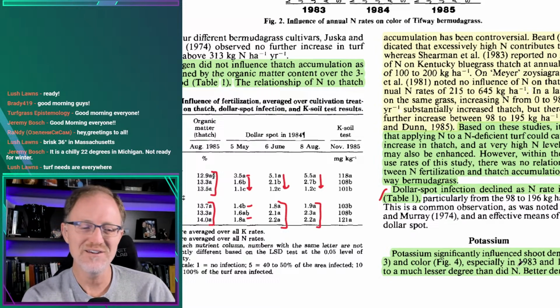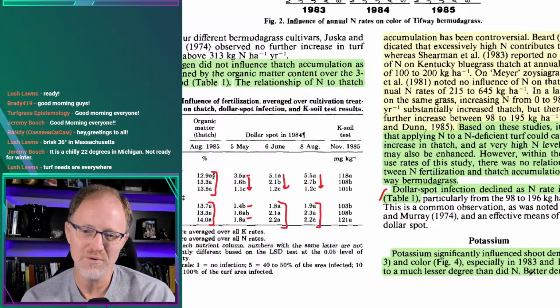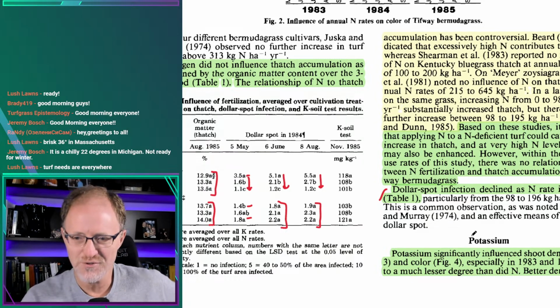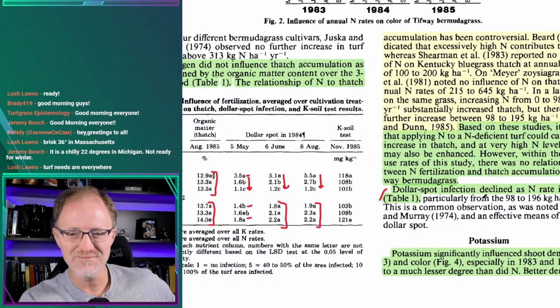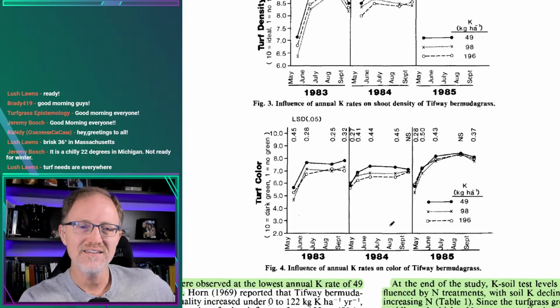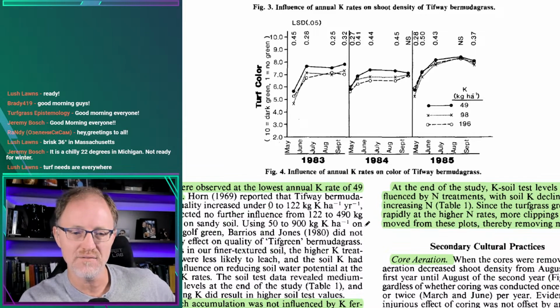Okay, so those are completely two different contexts. Money is not the root of all evil, according to the Bible. It's the love of the money. It's the same thing here. If you read this and you go, potassium significantly influences shoot density and color. Well, yeah, potassium influences shoot density and color. That's correct. That's what it says. So let's go look at it. Better density and color were observed at the lowest annual potassium rate of 1 pound.